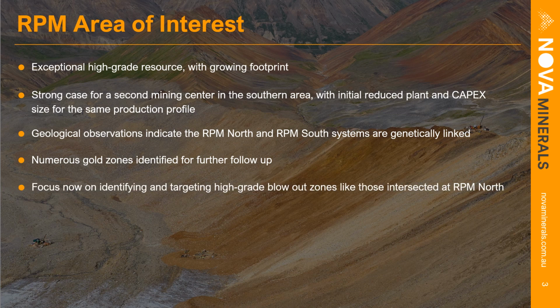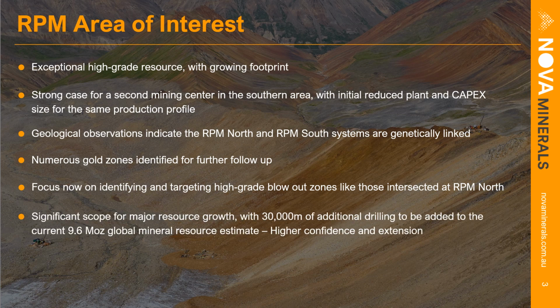The focus now is on identifying and targeting these very high-grade bonanza blowout zones, as we initially have defined now at RPM North. There is scope and room, widespread area there for more of these very high-grade zones to exist, and that'll be the target of our upcoming future drilling programs. With the work we've completed this year, 30,000 meters in total across the project, this has significant scope for resource growth, not only at RPM, but also in the Core Belt area, but importantly, also pushing those resources into higher confidence levels into the indicated and potentially measured status there at RPM.